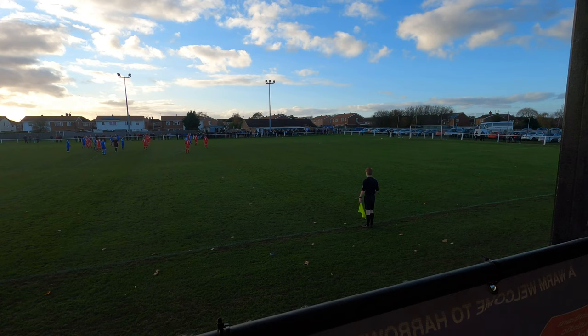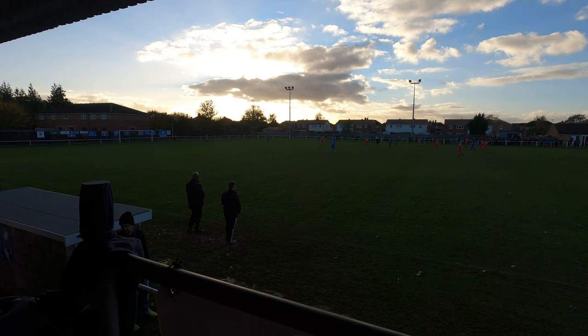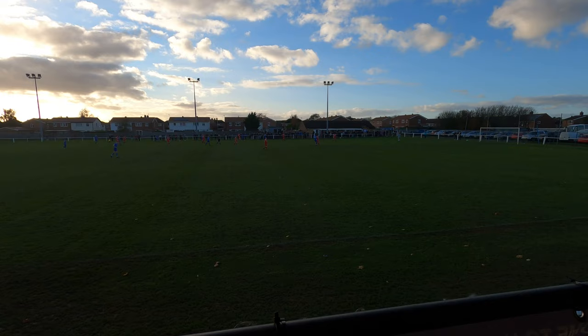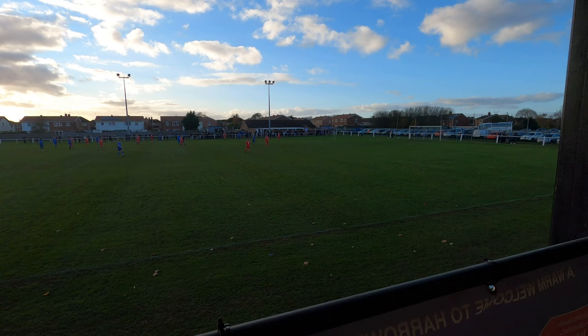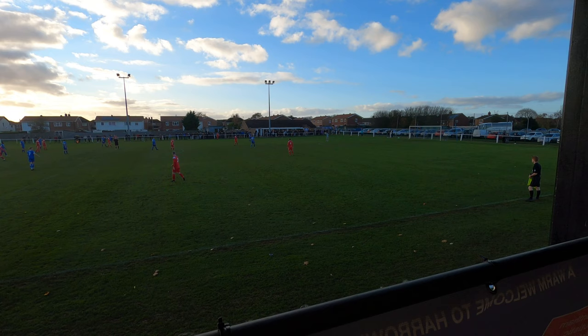It's going to take a minute for the players to just take a breather. And we're now good to go. Just gone back to the goalkeeper. Hopefully the lighting can adjust on my camera, because at the moment it's still looking quite dark, but it looks like the recording issue has been fixed, which is a good thing.